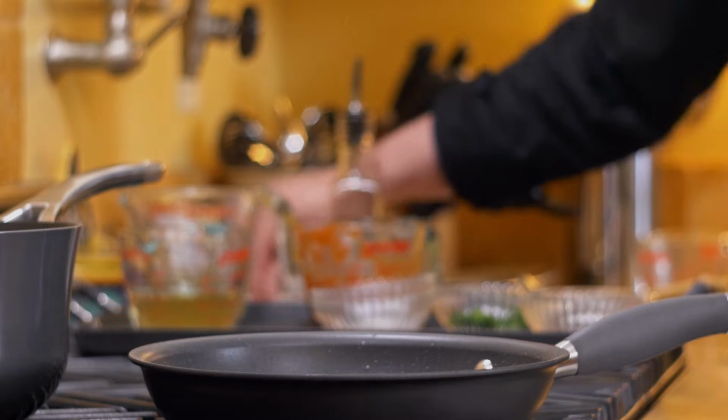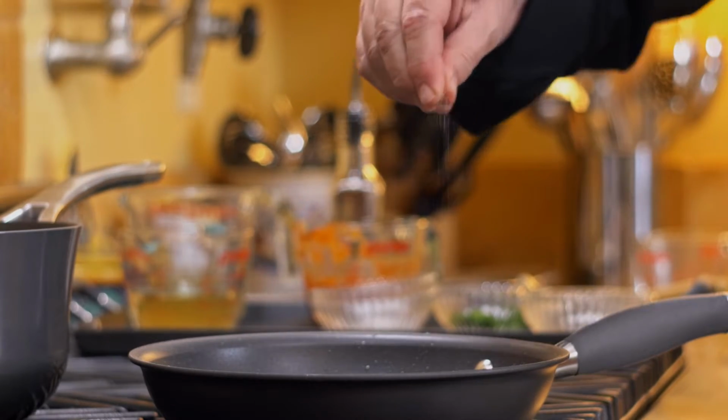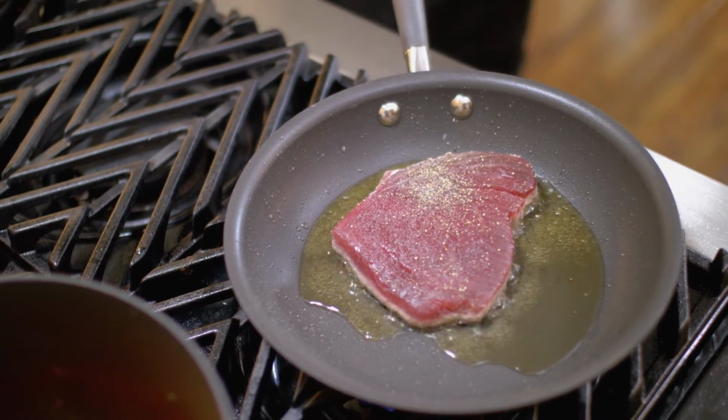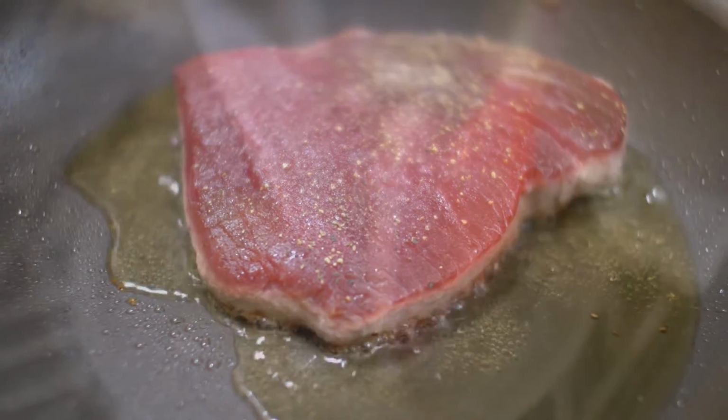Don't put too much. My wife gets upset at me if I do. And a little bit of salt. I always like to use sea salt. To me, sea salt is the only way to go. So now, let's let this cook until it's right.